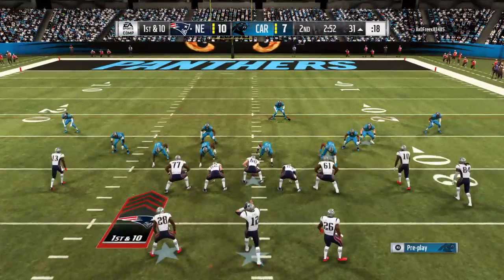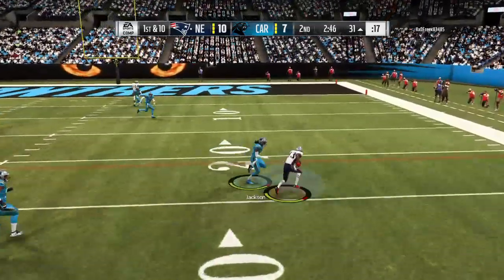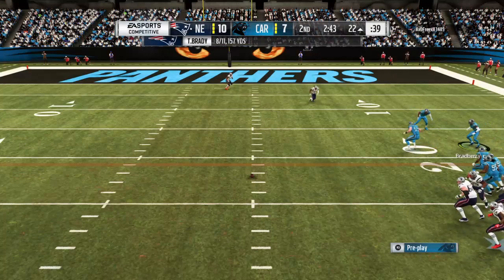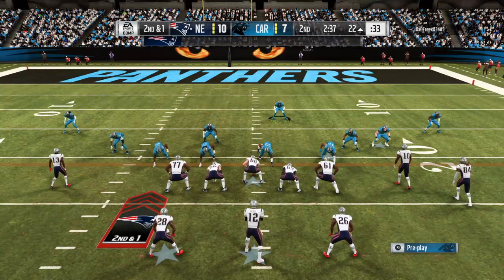Here's 1st and 10 just outside the 30. On 1st and 10, here's Brady. Caught on the right side by Dorsett. And he'll be a couple yards shy of the red zone here at the 22-yard line. Give him 9 there on the first down completion.